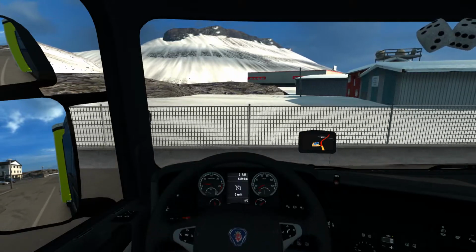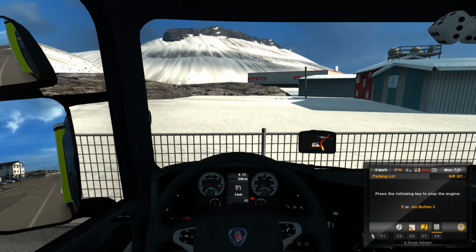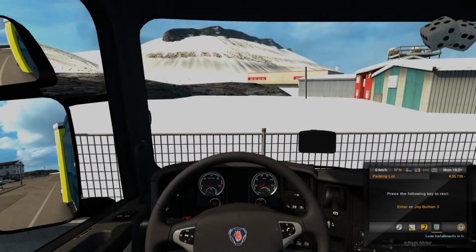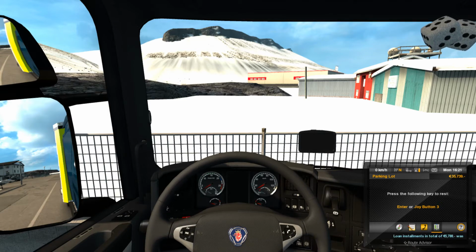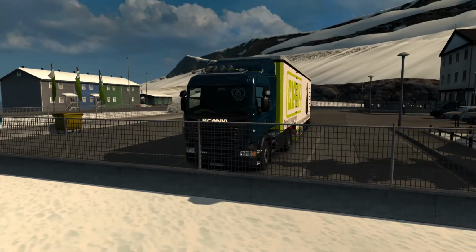Alright, so park up. Perfect. Engine off and sleep. Nice. Actually, this is not bad. 4 p.m. Not bad at all.